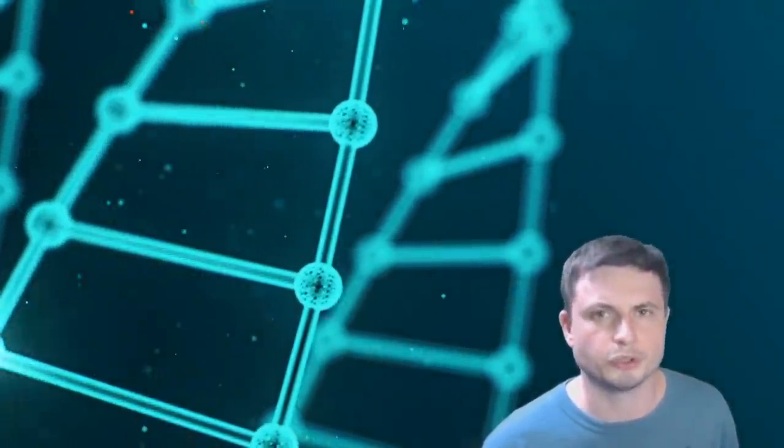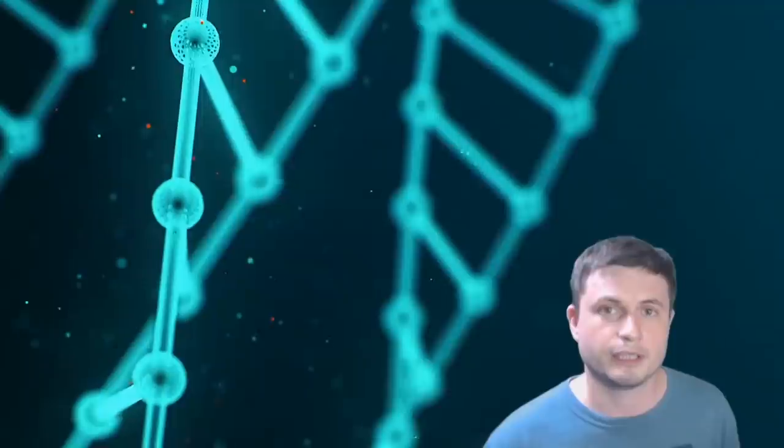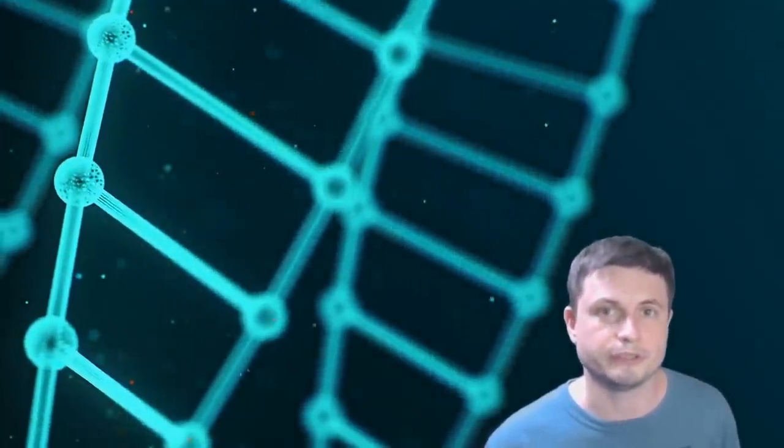There's a lot of things we can learn from this bacterium, and definitely a lot of things we can learn about life and obviously how it survives and evolves by studying this extremely resilient bacterium.